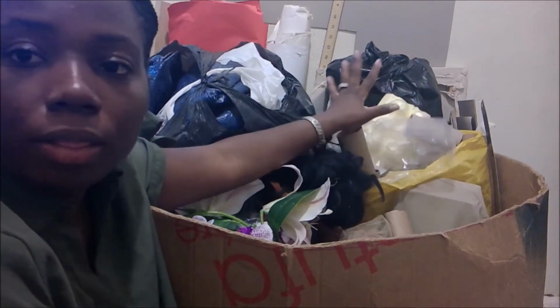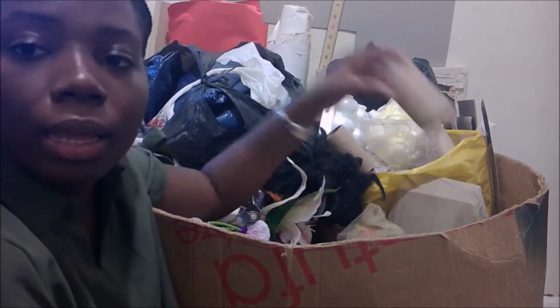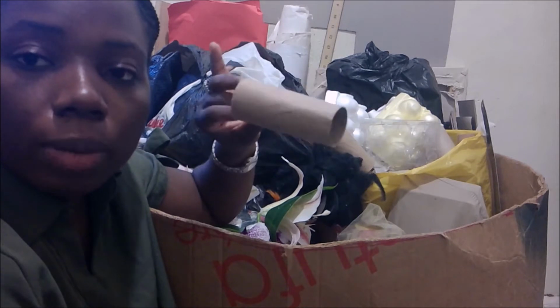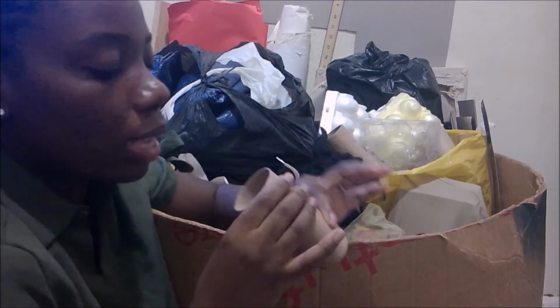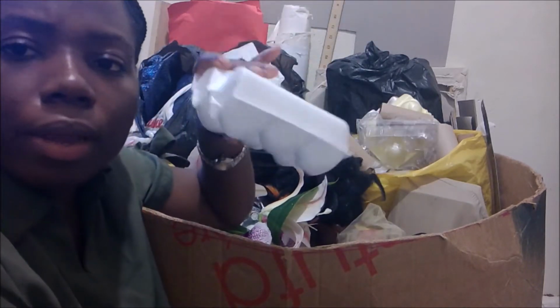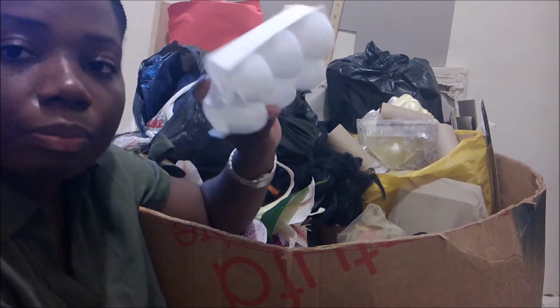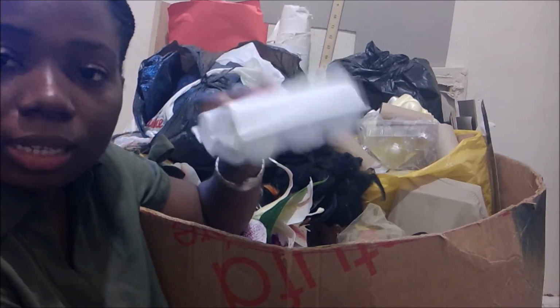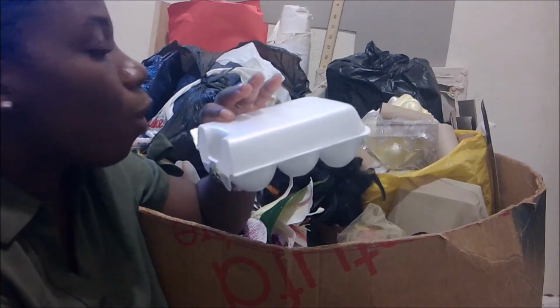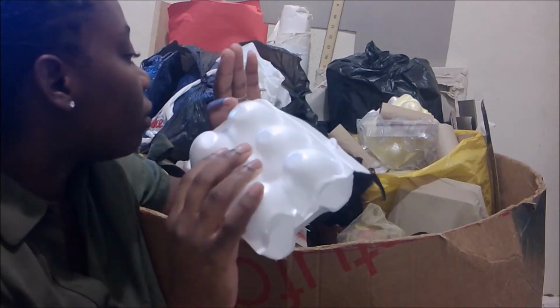Over here on this section, I keep empty toilet paper rolls for artworks. I've used some before for projects and so on. These are egg cartons. Sometimes I use them for pallets. Keep these if students need them, or if I need them, or even to make artworks. I use these sometimes, so I store these.